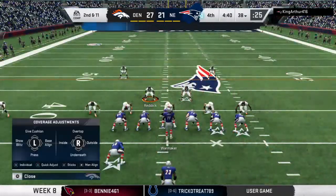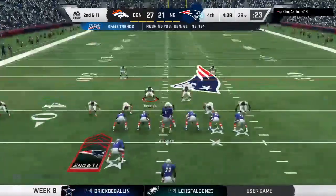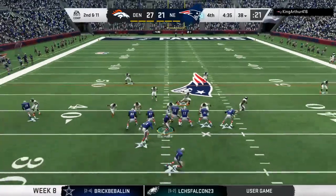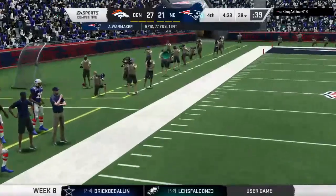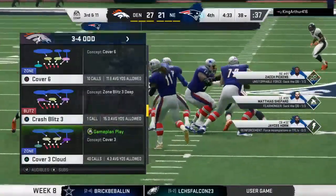He has elite instincts from his linebacker spot. He's able to diagnose the run and flies in like a missile to stop that one behind the line of scrimmage. A loss of a yard there to start out. That leads to a 2nd and 11. A 2nd down pass play there, but it's incomplete.